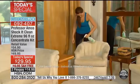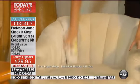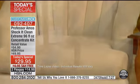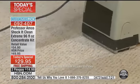I am one of those who really doesn't believe any of those commercials. But it's fabulous. I don't know what's in there, but whatever it is, it works. And I can't wait to try it on my outside furniture and everything else. I'm in Michigan, so right now it's a little cold, but fantastic. Donna, thank you.